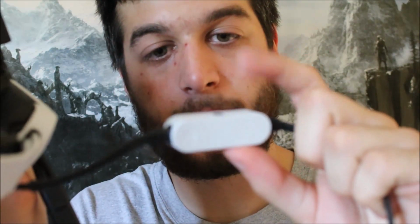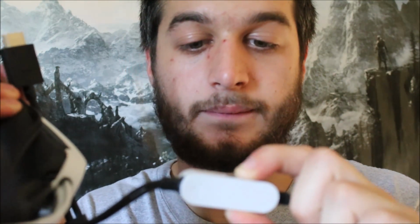What also makes it very interesting is there's a slot here that when you plug headphones in, you get binaural sound. What do I mean by binaural sound? Well, when you put your headphone in this ear and headphone in this ear and something happens in the game on this side, you'll hear it in this side, giving you a deeper immersion into the PlayStation VR.